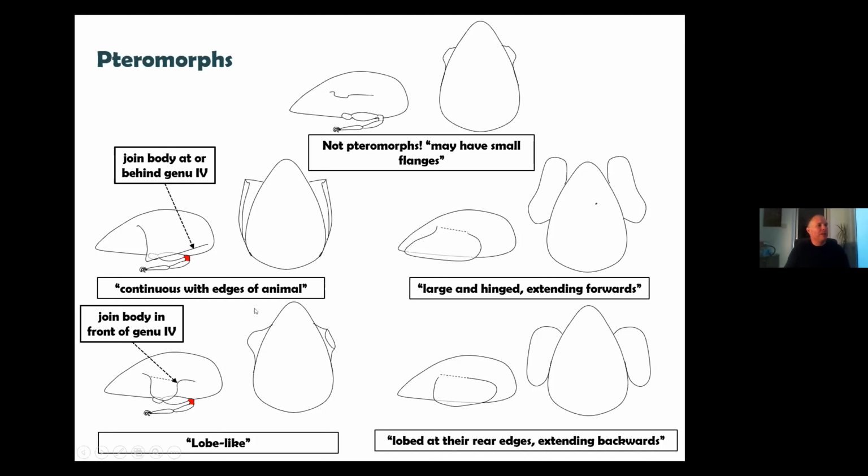Now, when you do have a lobe-like pteromorph, they can be extended. They can be large and hinged, extending forwards. And in this case, they actually look like ears. They're often referred to as auriculate pteromorphs, and that might remind you of somebody. And the alternative is they're lobed backwards, and they've got sort of dangling earlobes.